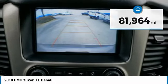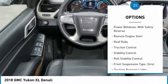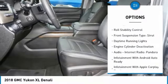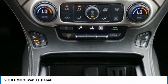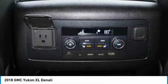Here are some of this vehicle's great options: suspension control, magnetic driver adjustable suspension, ride control, power windows with safety reverse, remote engine start, roof rails, traction control, stability control, roll stability control, front suspension type strut, daytime running lights. Come see the car for yourself.